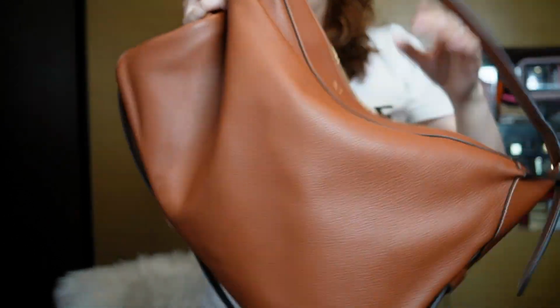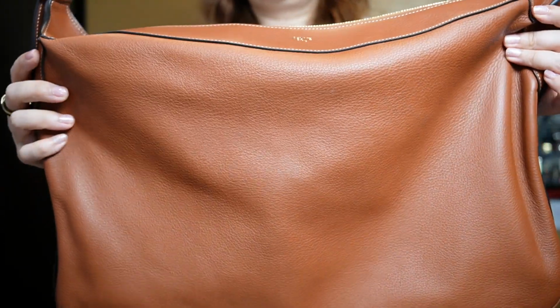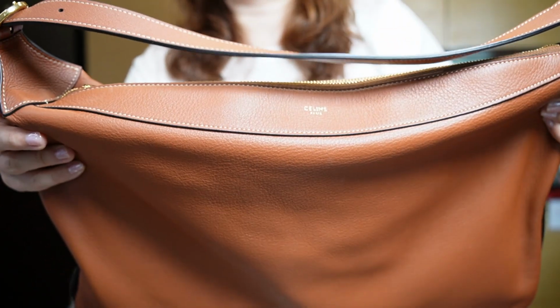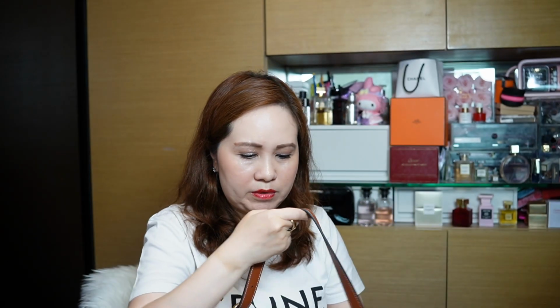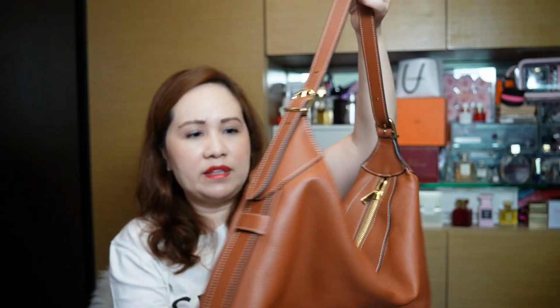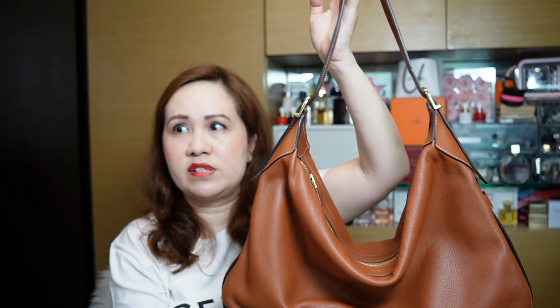The look is very classic. There are no huge logos, just the small Celine print, as you can see there. And so I don't really need to worry about this style going out of date or being too loud. If I'm worried about the security of the place that I'm going to, you don't really see a logo. So definitely it's very safe, and the leather is really nice. It's very soft and supple, and I really love that this does have a zipper.